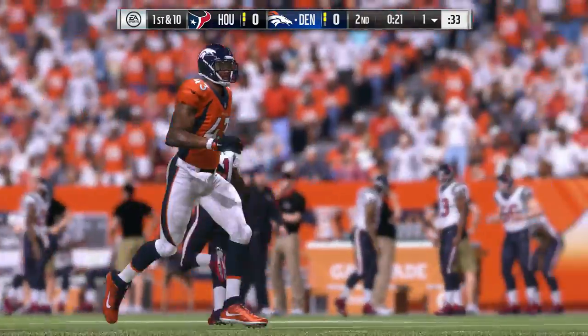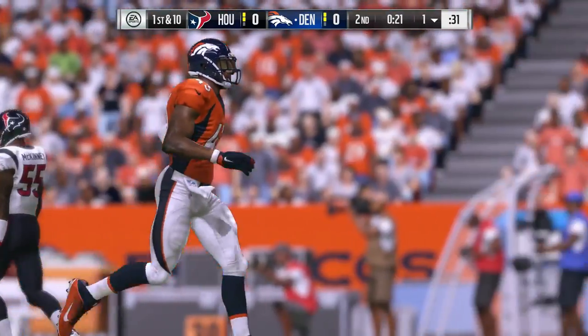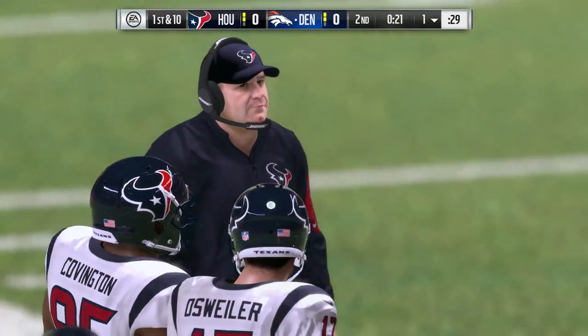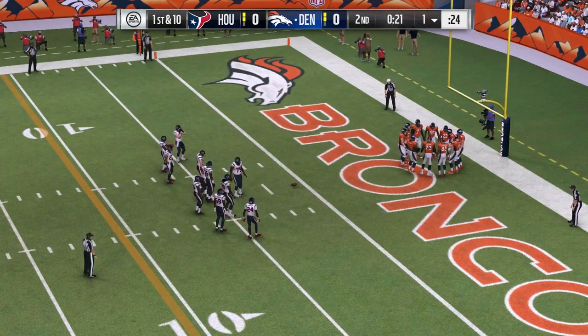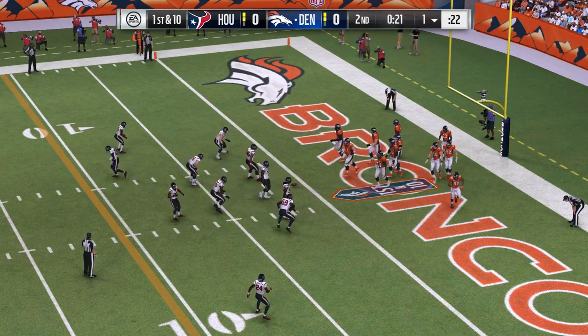So thinking with this amount of time on the clock, probably just sit on it, and we'll see these two teams go to the lockers. Yeah, I don't think you want to overthink it in this situation, either side of the ball. Just go ahead and finish up the half and get on out and talk about it.